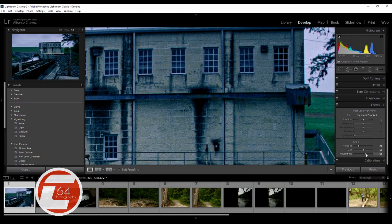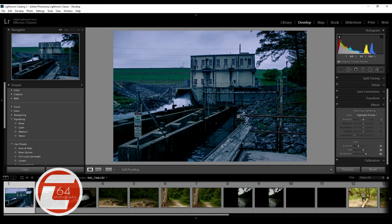And we're going to increase the roughness a little bit. Let's do 65. Yeah, I like that. Yeah, that looks pretty good. I like it. I like it a lot.